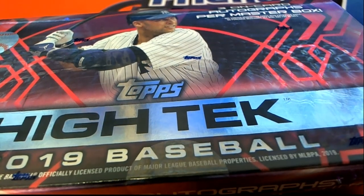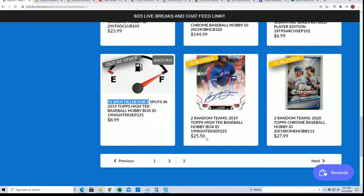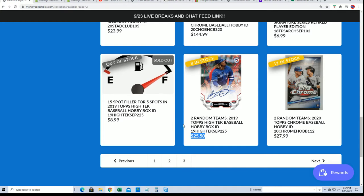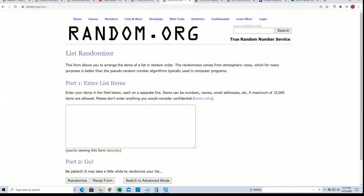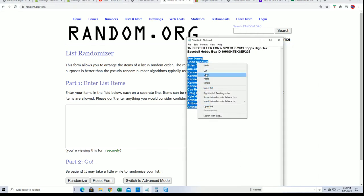Good luck winning your way into the high tech box break. You can get into this for $8.99 if you win in the filler. There'll be 5 winners out of the 15 spot owners. It usually costs $25.50 to get a spot in this, but 5 will win and get in for $8.99. And so let's get over here and find out the top 5 who win in the filler.